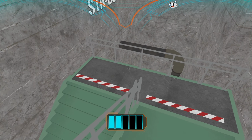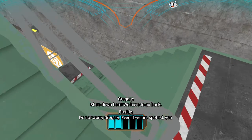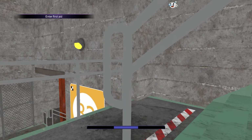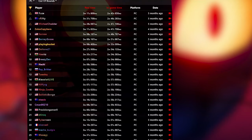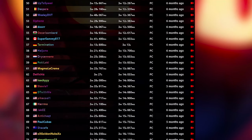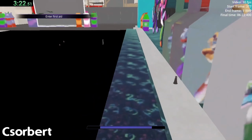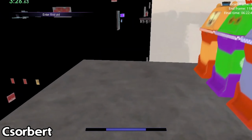Actually, this way of getting in I found on my own. However, before you go calling it the Merzi skip, I was definitely far from being the first to discover it. So the first and only run of this was done in a whopping 6 minutes and 22 seconds by the speedrunner known as Sorbert. I mean, it is quite a bit slower than the countless 3-minute runs in the older patches, but I still find it crazy that even after so many patches, the game can still be beaten so quickly. So we'll be taking a look at this run, and some of the tricks they use to surpass the wrath of the Stillwood developers.